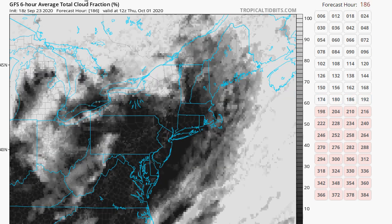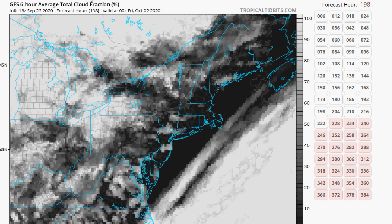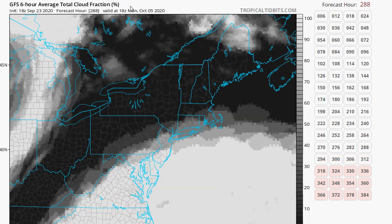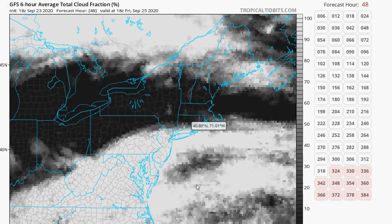But then you can see it just gets hung up, and then maybe Thursday, the first day of October, we can clear it out and have a clear day, maybe then. We'll have to see, though. It's going to take a little while for that front to move through. It will get through, but you're going to have to be patient, pretty much.